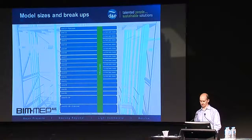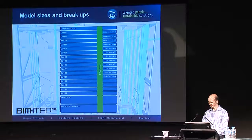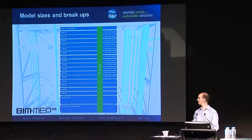And for the project, we started with 24 models in the breakup, but it will end up being more than double this number. Managing this number of models becomes a challenge, and we considered federating these models to help. The models vary between 40 and 130 megabytes each, making a combined federated model over 1 gigabyte in total, so without any information added to any objects. So no data, just the model itself.